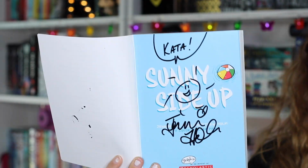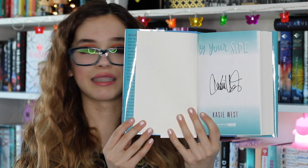The next book I have signed here is Sunny Side Up by Jenny Holm. I got this when I went to ALA like 2 years ago, and she had a whole signing there, and so I was able to get a copy of this book. The next book I have here is By Your Side by Kasie West. This book was signed through Uppercase's February 2017 box. They added an extra page that Kasie West had signed.